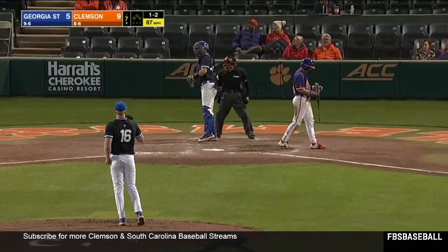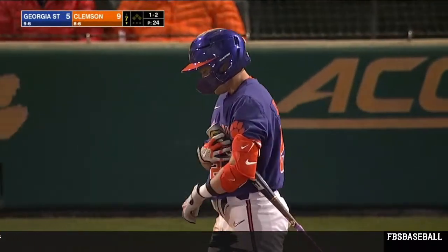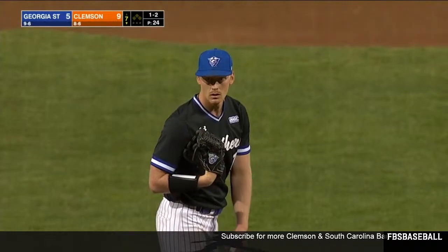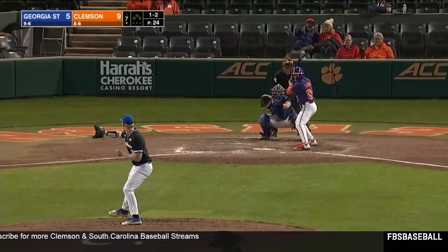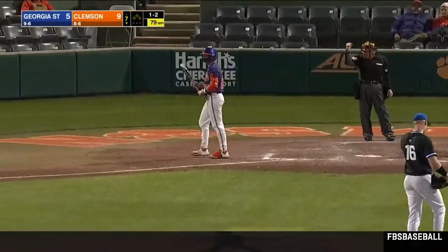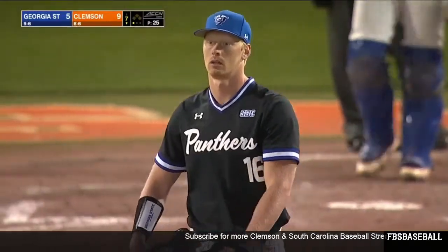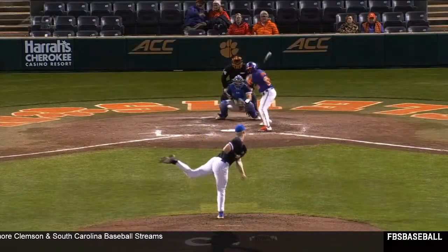Again, fouling it away. You know, you never know when you're going to have an opportunity, and Starbuck hasn't played a lot the last year or so, and he's got the opportunity here with the sickness, and done a nice job defensively, come up with a couple of hits here, and the Tigers have been winning with him in there.